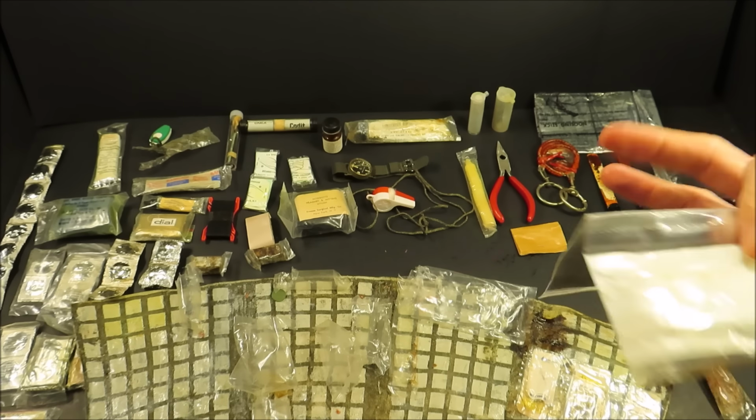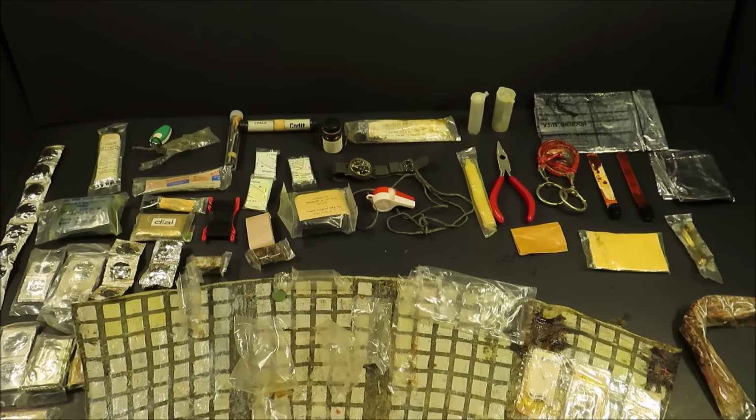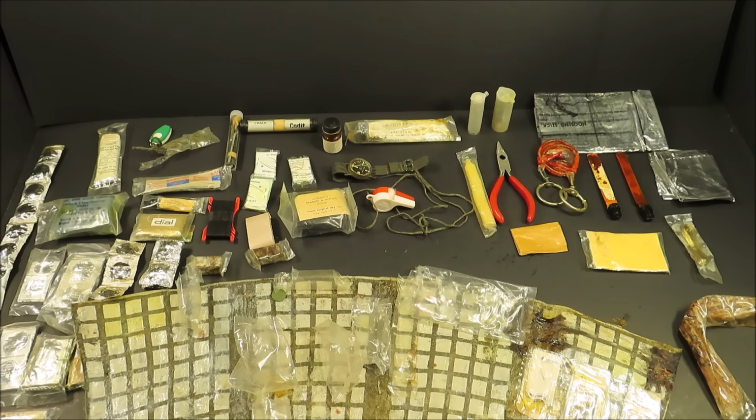That just came right off. Chili powder for when you catch a really huge catfish or something. And I'm telling you, you're going to need seasoning for that kind of stuff. Or a snake. You got to season snake.